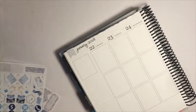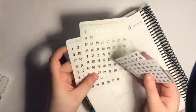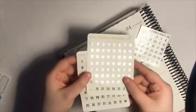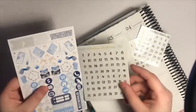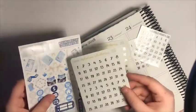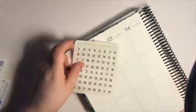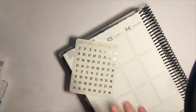So we're going to start with the date cover strips, and I need date dots. I have two options in terms of date dots. First, I just have my normal Scribble Prince Co. ones, but I just got these. These are silver foiled from Station Stickers, and I was thinking with this kit it would look cool. You know what? I'm going to go ahead and do that because I got two sets of them. I feel fine with it. So let me put the rest of my date dots away.